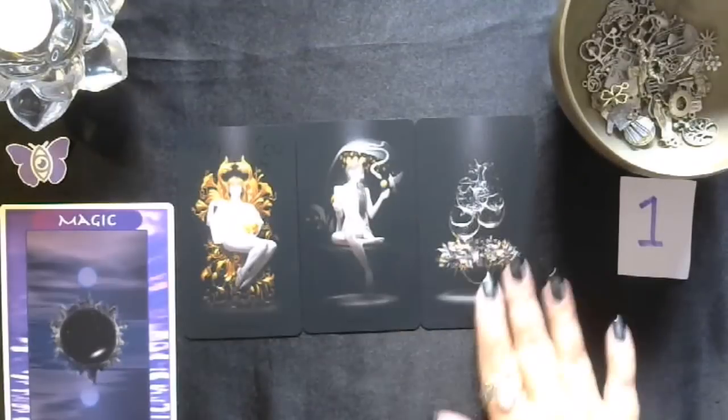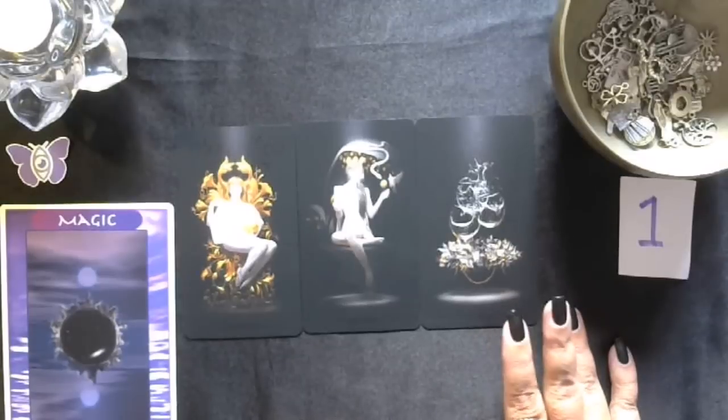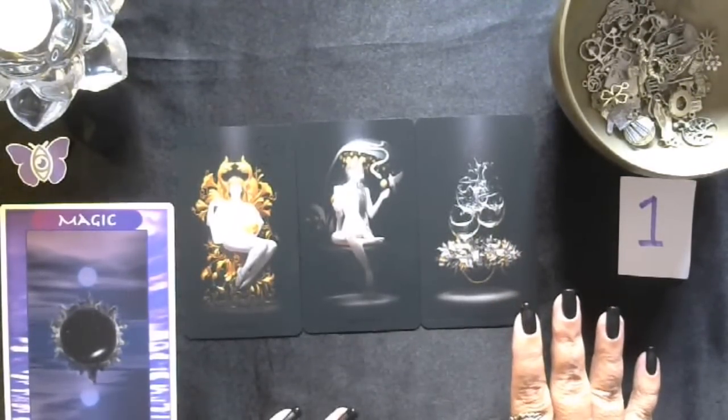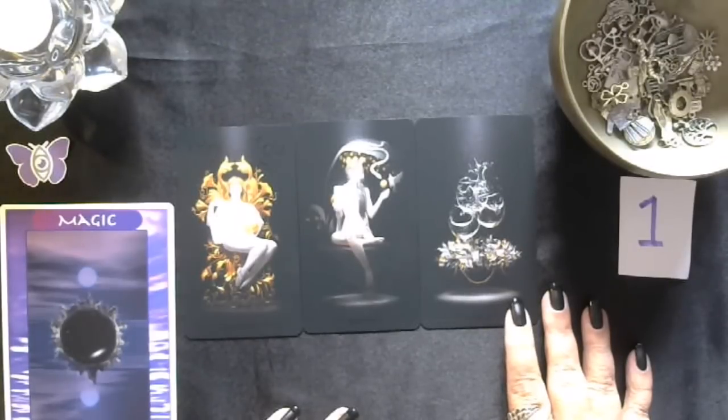The message from spirit, the guidance that they have for you today, is the Three of Cups. Three of Cups is my favorite card out of all of the tarot cards. The Three of Cups is telling you about celebrating and enjoying the life that you have. Celebrate with those closest, nearest, and dearest to you. Take time to acknowledge and celebrate the good life that you have available to you, and enjoy.